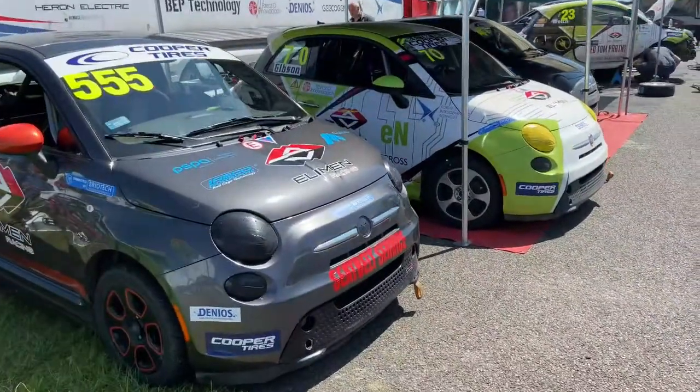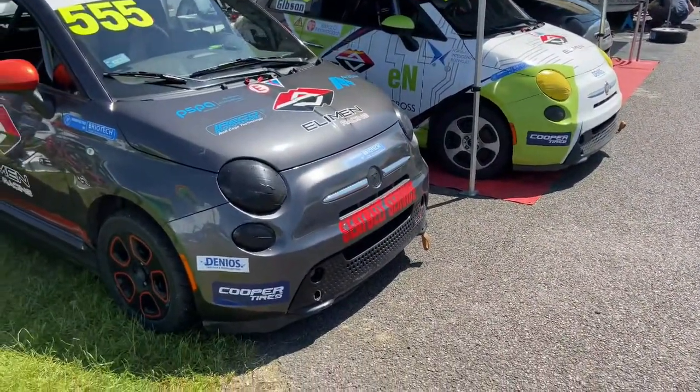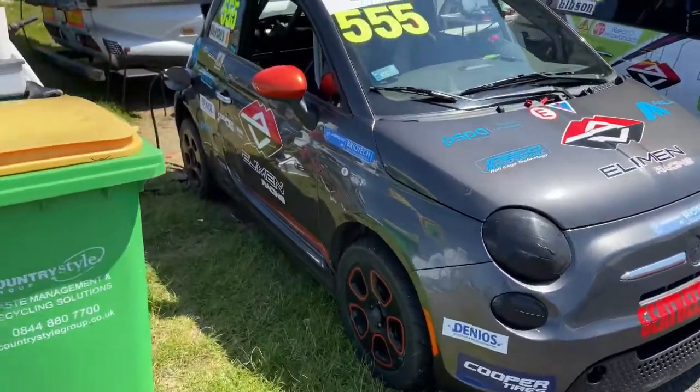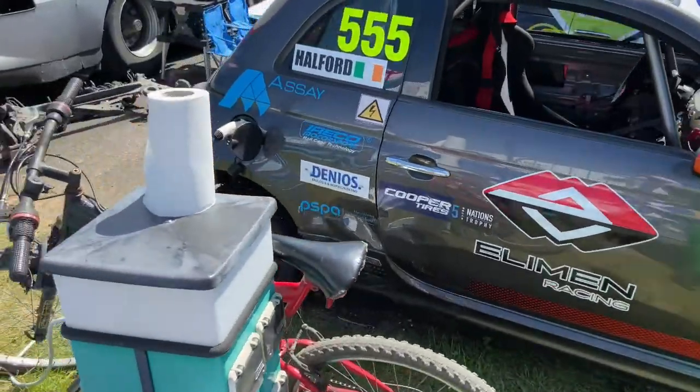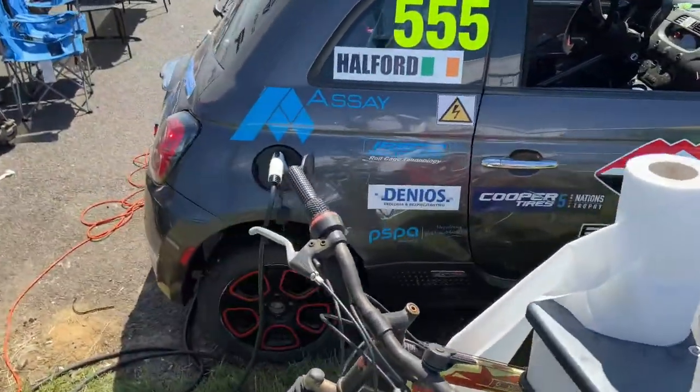I don't know, is this the future of rally racing? Everything's electric. It's fuel cells revitalised and whatever it is.